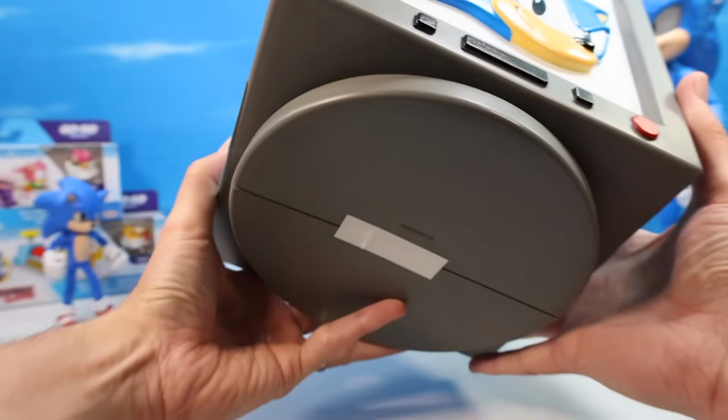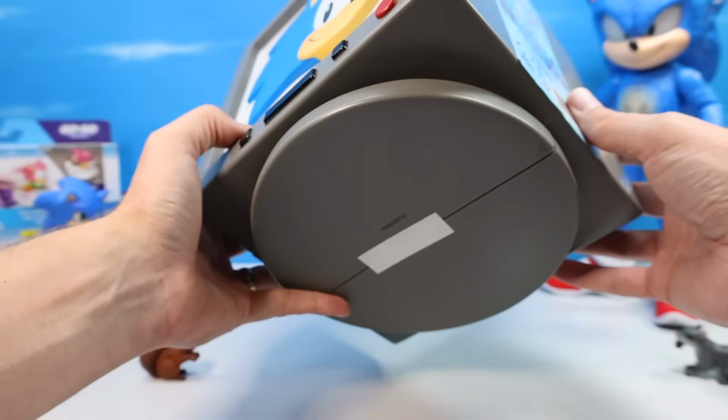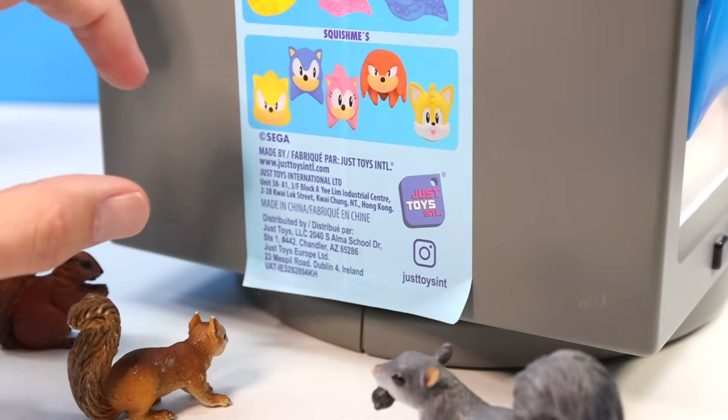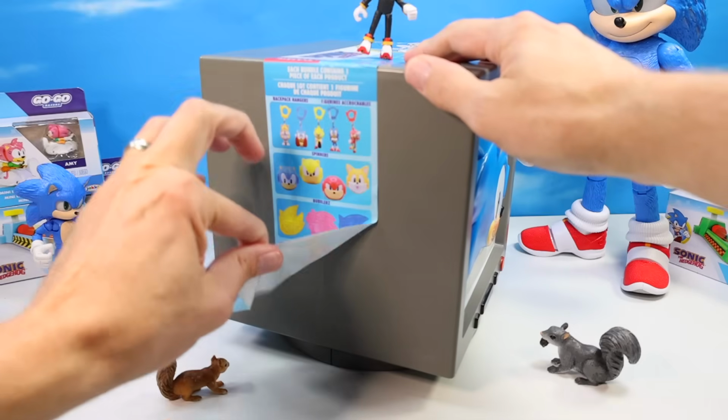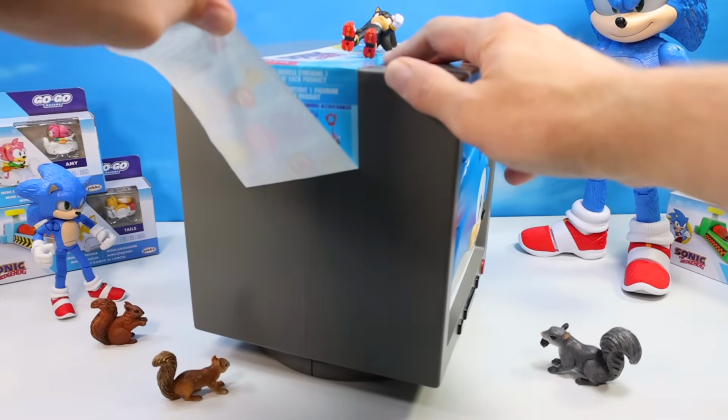Wait, how do I unbox? How does Sonic do this? He kind of spin jump pops these open. Are we going to be doing a lot of awkward peeling, squirrels? Well, it's actually peeling.